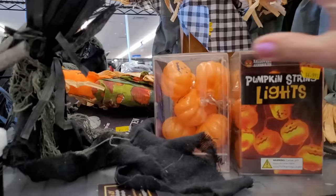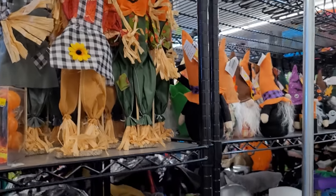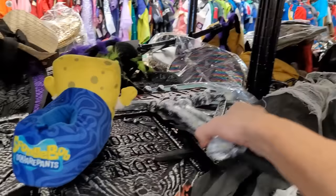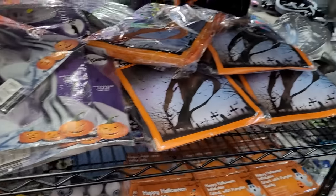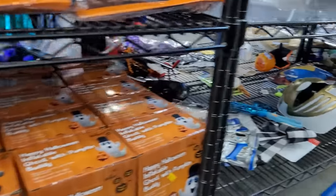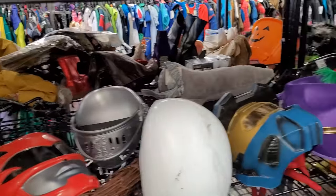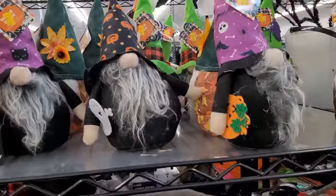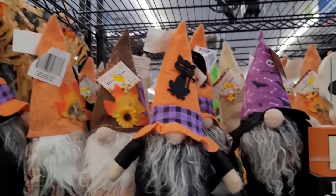This first section is retail bits at full price. They've got some scarecrows and pumpkins. Lots of yard signs and fences, wigs and costumes here, inflatable pumpkins. Now the next shelf, we move into the Goodwill stickered pieces. Oh, these gnomes are also retail. Here's a little countdown to Halloween.